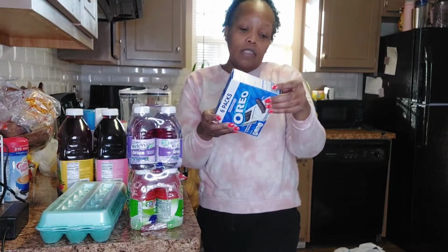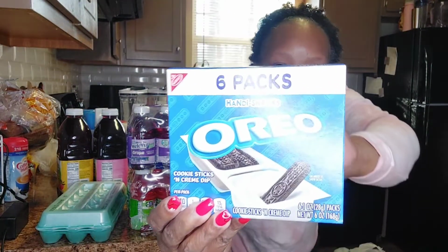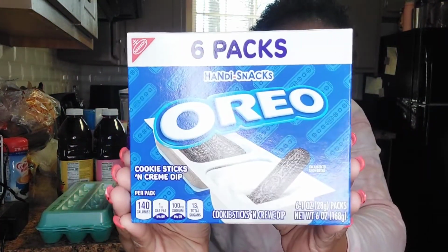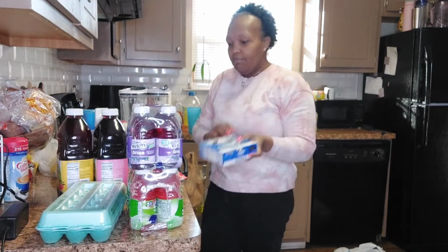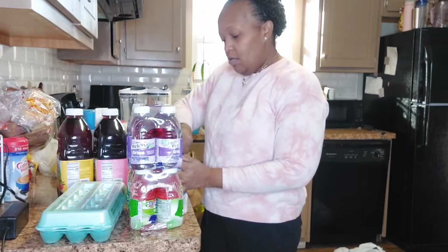They're Oreo cookie sticks and cream, but they're Oreos. We're gonna try them and see how they taste, and hopefully he likes them. Hopefully both of us like them. I'll open them up and let y'all see how they look.